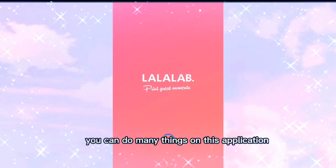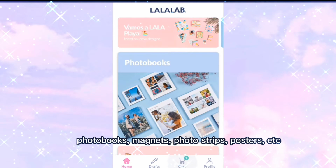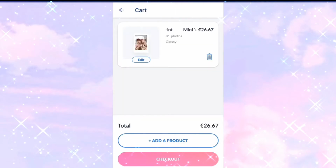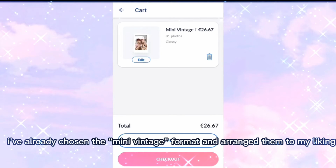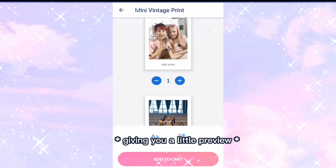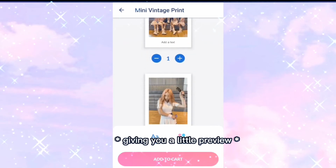You can do many things on this application. Photo books, magnets, photo strips, posters, etc. I've already chosen the mini vintage format and arranged them to my liking, giving you a little preview.